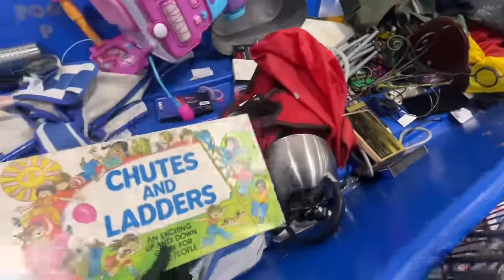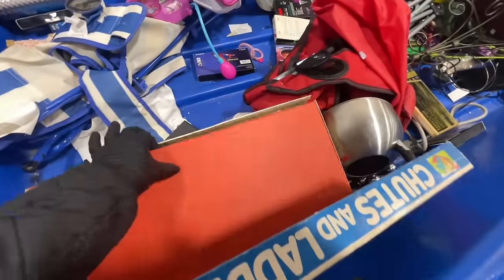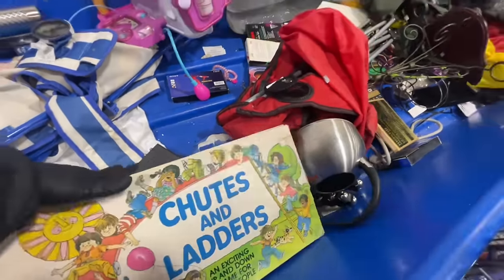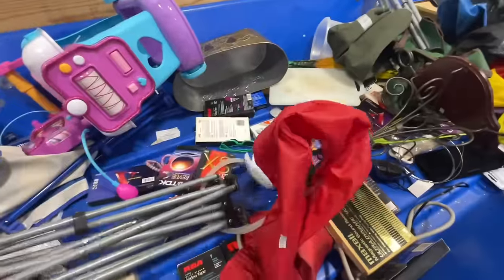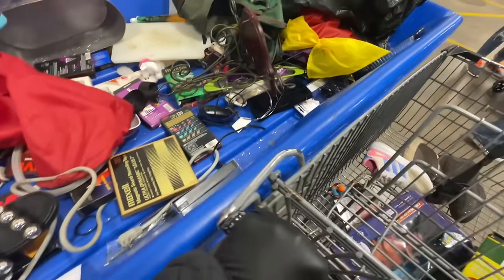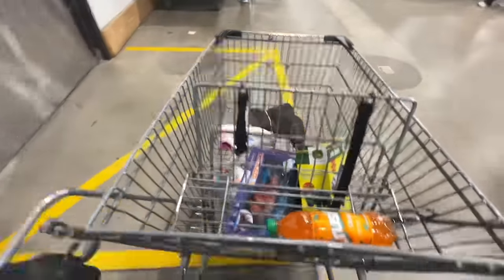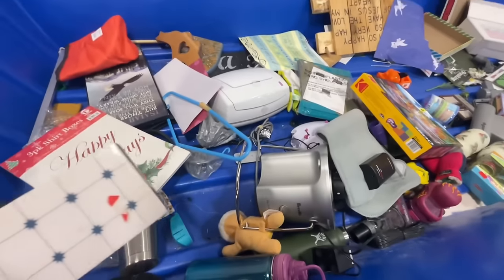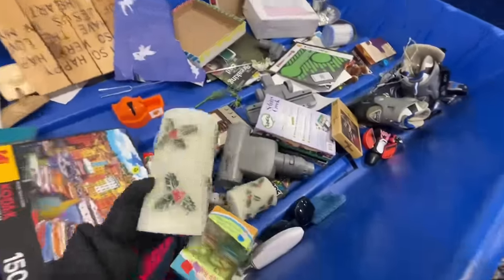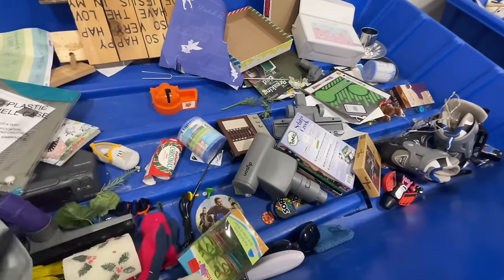This is a super old game. Chutes and Ladders. There's pieces missing. Some funky looking shoes. Look how empty these bins are, and there's not even that many people here. I don't get why they're so empty. It's crazy.